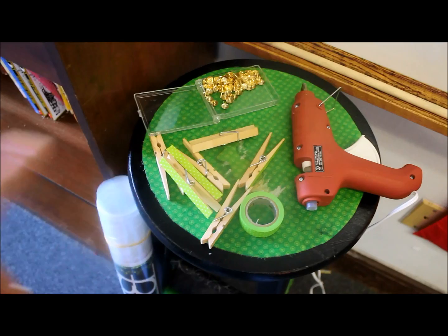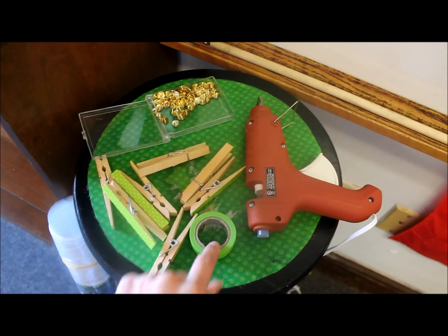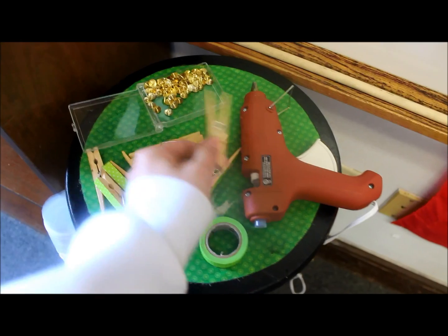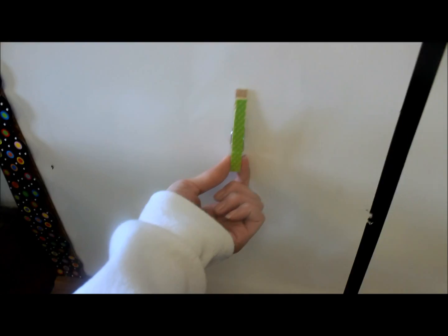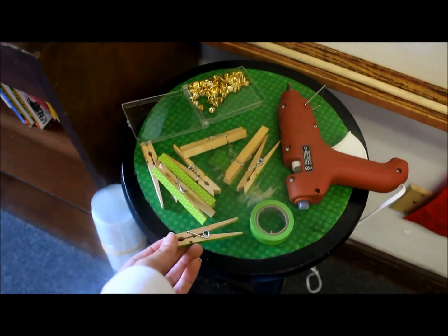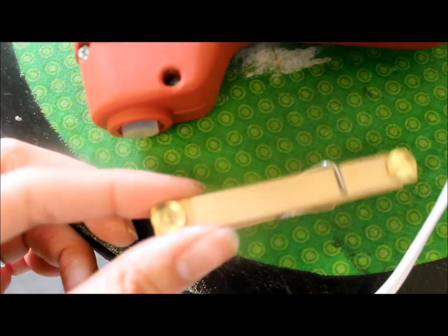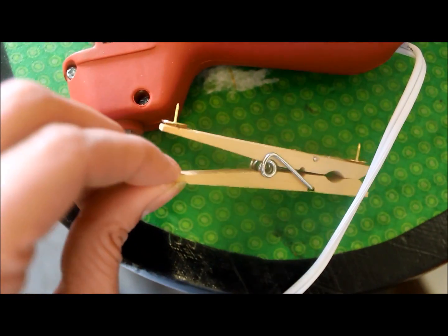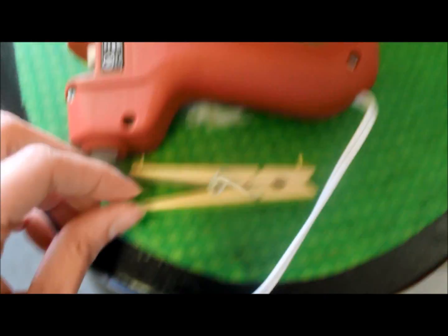Okay, next project is I covered clothespins with washi tape, Scotch washi tape, and I just covered one side with it. And now I'm going to hot glue gun thumbtacks to the back of each clothespin. That way they can be stuck into the wall and they can hold no-name papers. So this is what a clip looks like once you hot glue gun the thumbtacks on. It's so easy and literally just takes seconds. That's all I did, hot glue gun 2 thumbtacks on each end. And this is what the finished product looked like. I'm so excited.